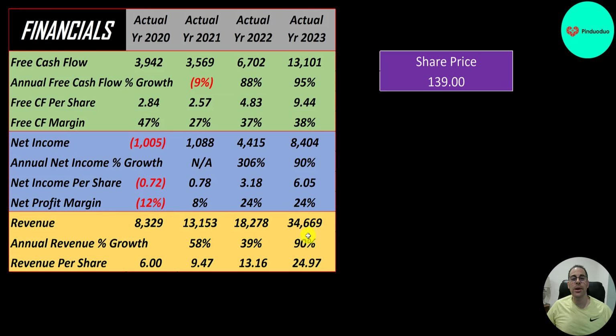Revenue per share is $25. That's revenue over shares outstanding. Each share price costs $139. That's how you calculate price of sales. It's stock price over revenue per share. So $139 over 25 is their price of sales. So it's between a 5 and 6.